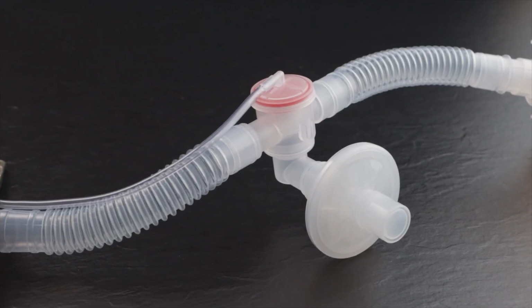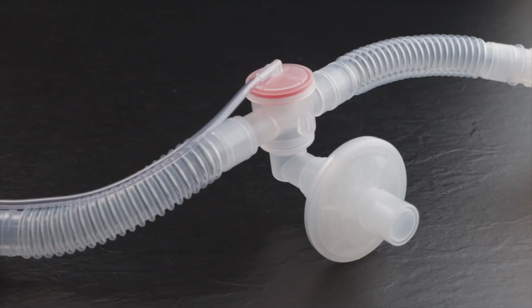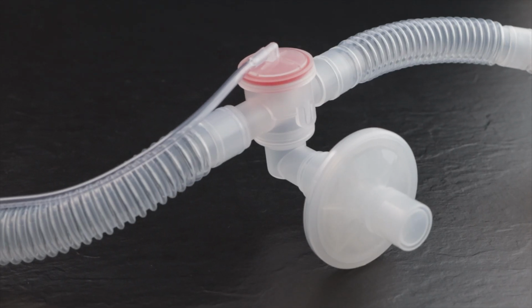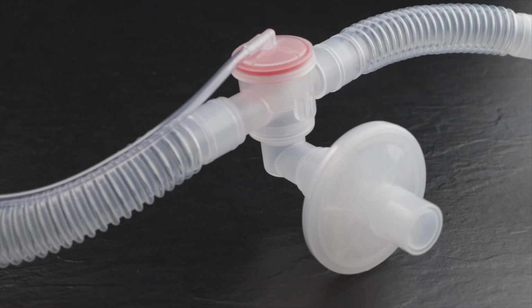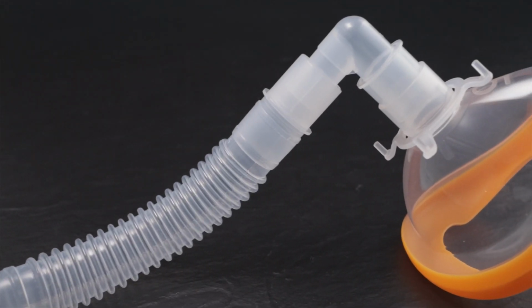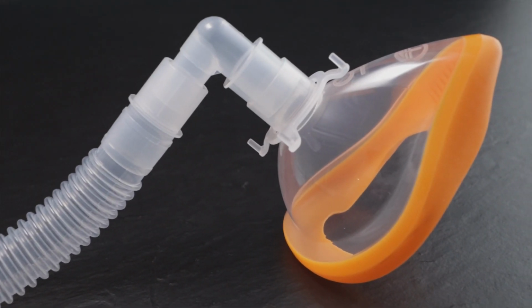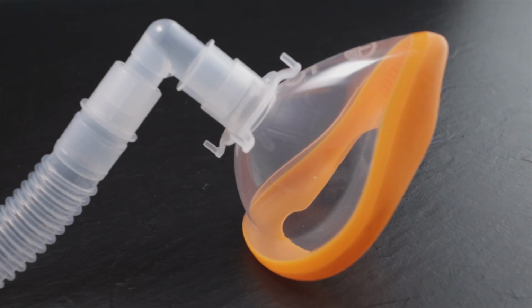The patient circuit expiratory valve has been designed with an elbow to support the direct addition of the expiratory bacterial viral filter for the patient's expired gas. Simply adding this filter to the device will help you protect yourself, your team, and your patients. To enhance your clinical practice, the patient circuit allows for inline nebulization and CO2 monitoring requirements, placing the T between the mask and the circuit.